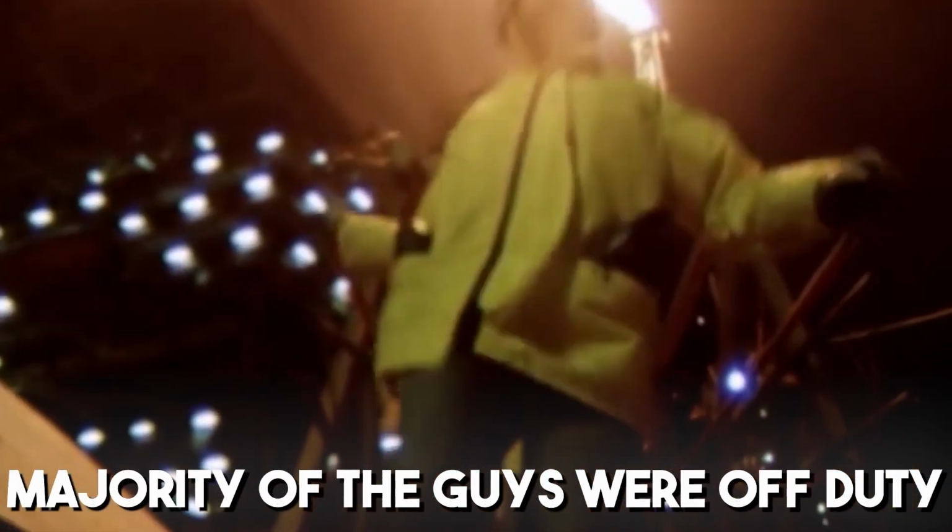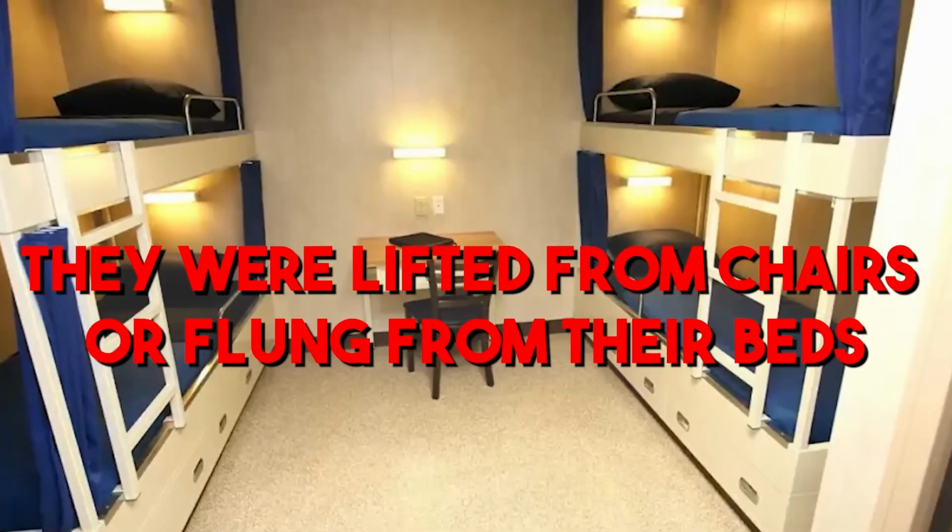Witnesses reported hearing a loud, sustained screeching sound, which was then followed by the light and wash of an explosion. The men in the control room were thrown to the ground and knocked off their feet. In the housing complex, the majority of the guys were off duty. They were lifted from chairs or flung from their beds.